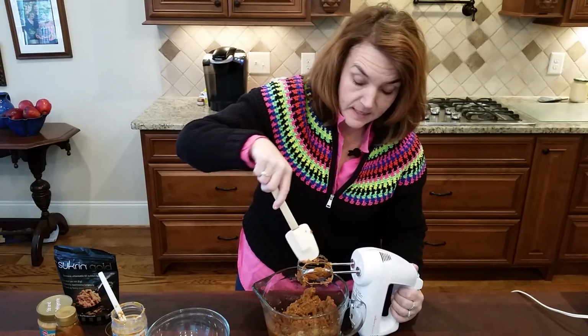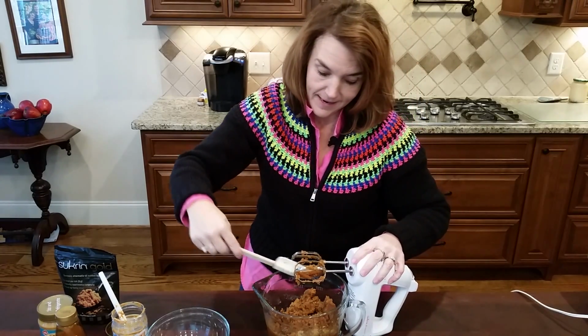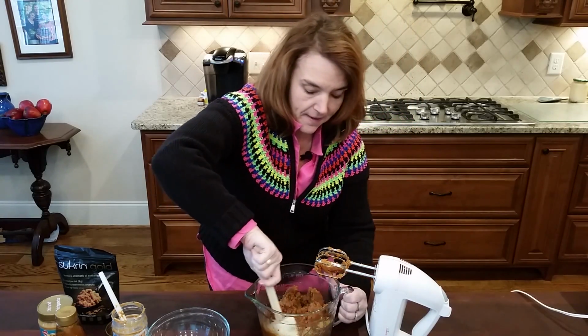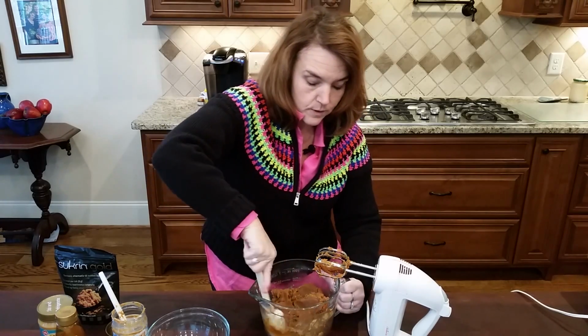You can also, at this point, taste the cookie dough, even though it has raw eggs. I always taste the cookie dough to make sure it's sweet enough. I don't have any doubts about that, but I'll taste it just to be sure. It's super, super thick.